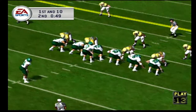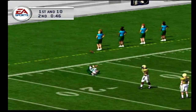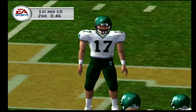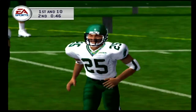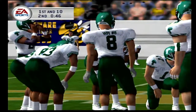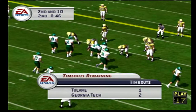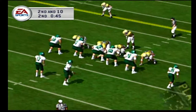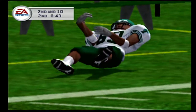Georgia Tech lines up defensively in a 4-3. Number 17 drops back. He fires left side. It falls incomplete. He just led his wide out a little too much that time. It's second down and 10 to go. Ball on the 37. The Yellow Jackets bring in the nickel package. Incomplete. And he misses his wide receiver there.